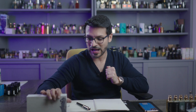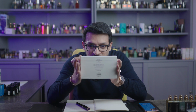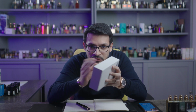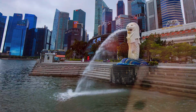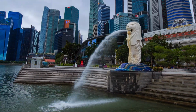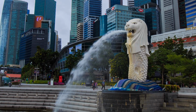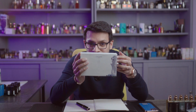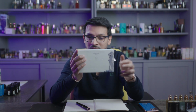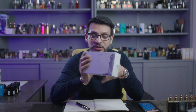So let me show you guys the bottle. As usual, super clean presentation. We just keep it super clean for Nomad. That right there is the Merlion from Singapore, famous at Merlion Park, one of the most famous monuments in Singapore. If you ever look up Singapore, you'll see the Merlion across Singapore. If you've ever been to Singapore, I'm sure you've been to Merlion Park.